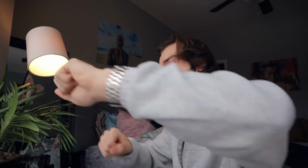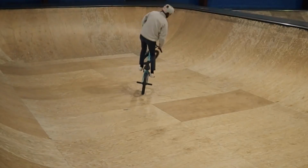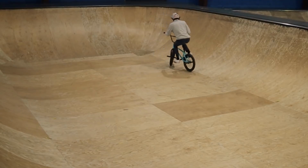But instead of fakie-ing out, once you get about 90 degrees, whenever you would normally just spin it back around and roll out, that's when you're gonna pedal pressure, crank down on your front pedal. You're gonna pedal pressure, crank down, lift up.